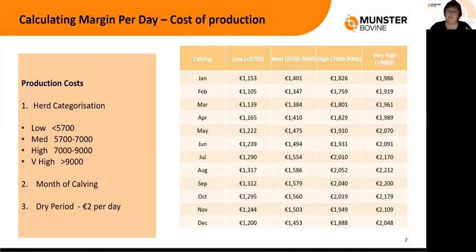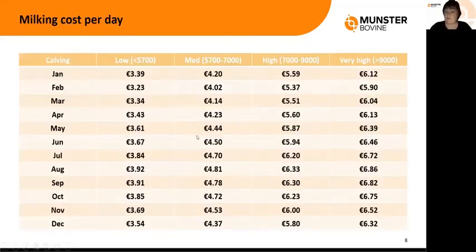What we've done then is we've broken down those costs into a per day cost. And the reason we had to break them down into a per day cost is because if you wanted to compare cows across lactations, you couldn't look at it for the whole year, because you couldn't compare an 8th lactation cow to a 3rd lactation cow. So the reason we have it done as per day is so you can compare cows across lactations.